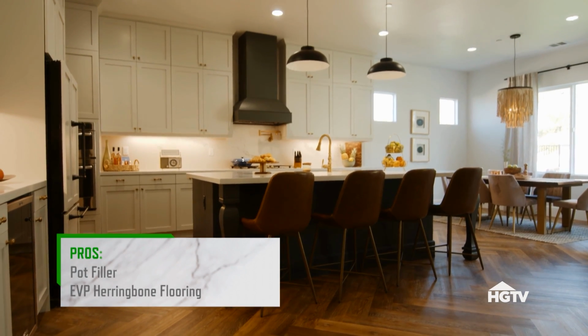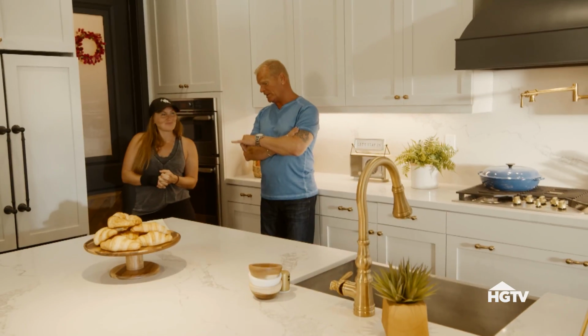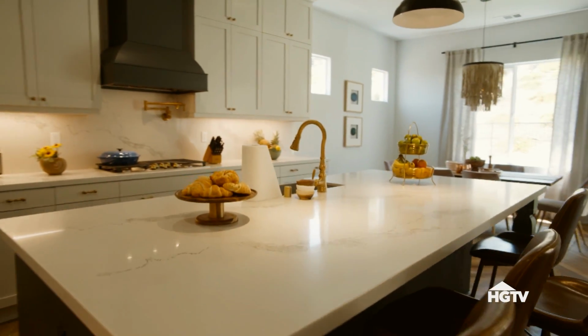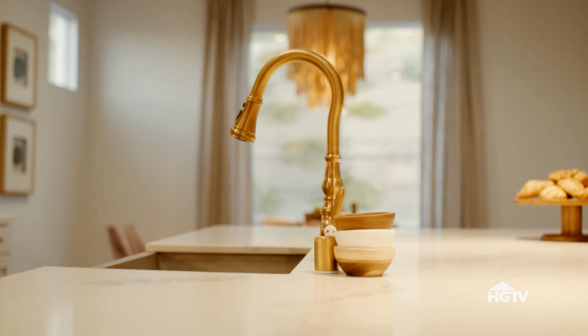I did an EVP because it's a family home, so I wanted something that's super durable. It was a really good call. Making it functional, the countertops I chose, I love Carrara marble, but it's so butter soft, so I went with the quartz instead. Big fancy farm sink.